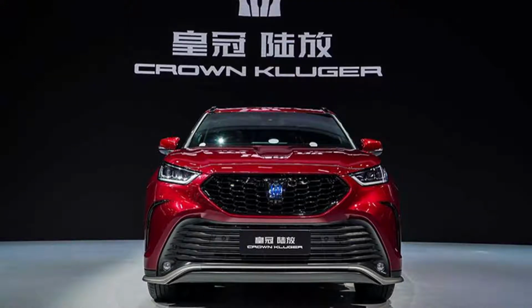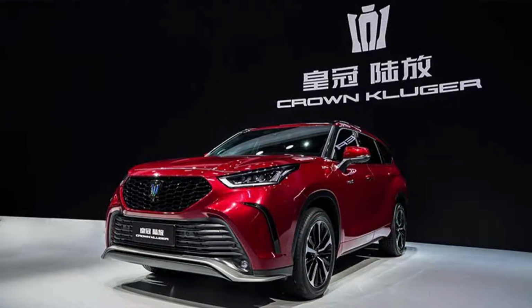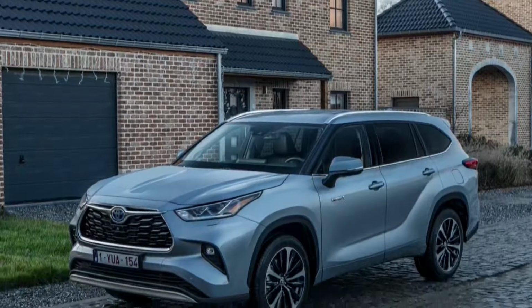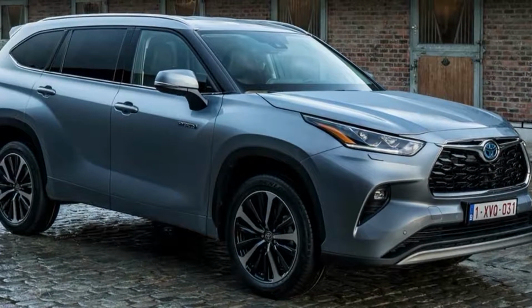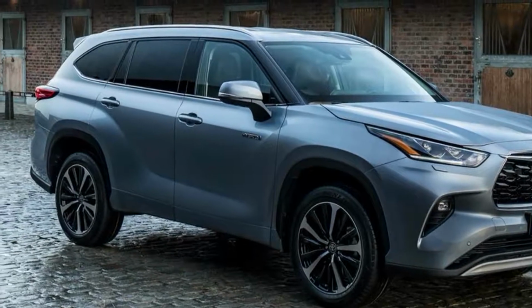This is the all-new Toyota Crown SUV. The Crown Kluger is basically a Highlander. While the Highlander in the US has entered the fourth generation, in the Japanese version, the Highlander is still in its third generation. Toyota has introduced a new version of the Toyota Crown Kluger at Auto Shanghai 2021 this week.